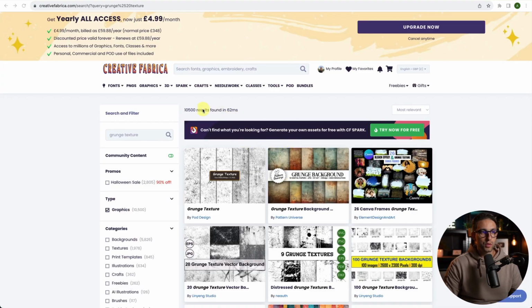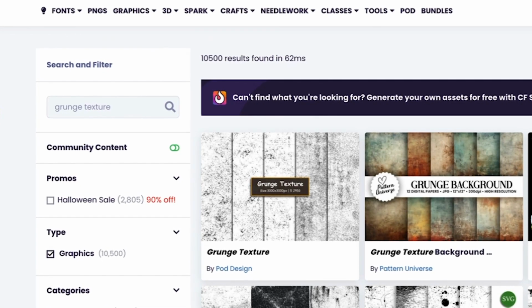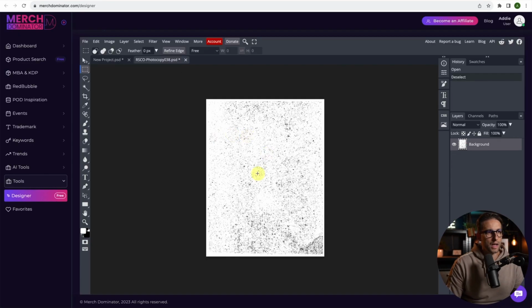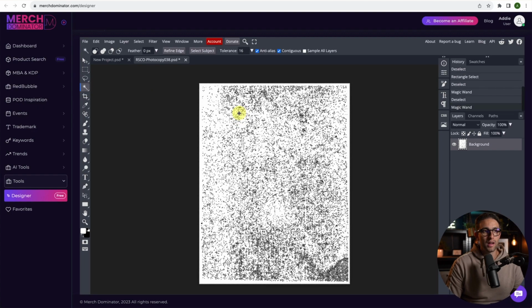Again, I'm going to go to Creative Fabrica and try and find a grunge texture. Choose whichever one you want and import it here. I'm going to use this one right here. What I want to do is click on the magic wand and then click here. Make sure I click on the black color and then Control C.